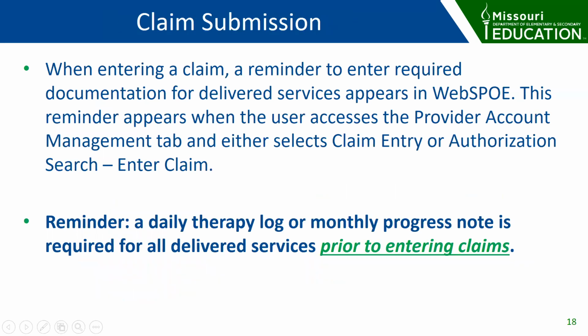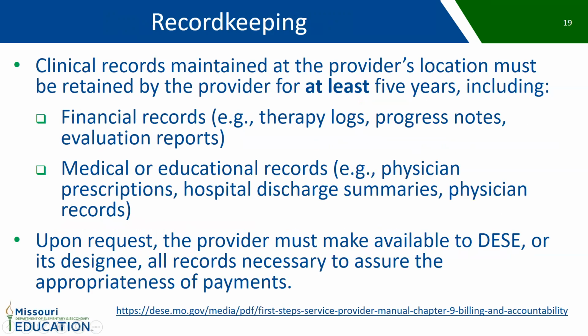At any time when entering a claim for payment for First Step services, a reminder to enter required documentation appears in WebSPOE. The reminder appears when the user accesses the Provider Account Management tab and then either selects claim entry or selects Authorization Search, Enter Claim. The message says, reminder, a daily therapy log or monthly progress note is required for all delivered services prior to entering claims.